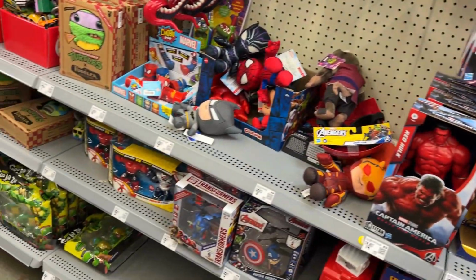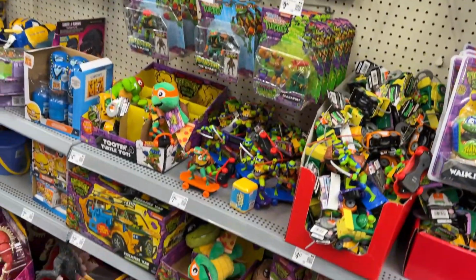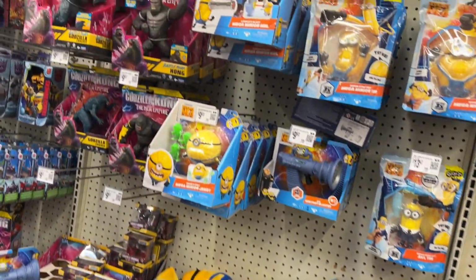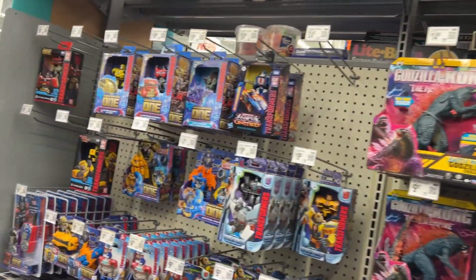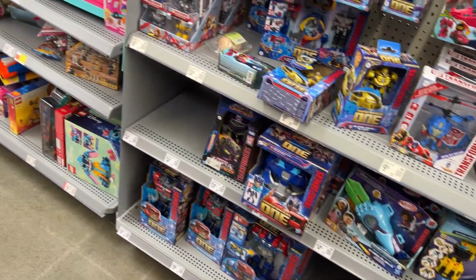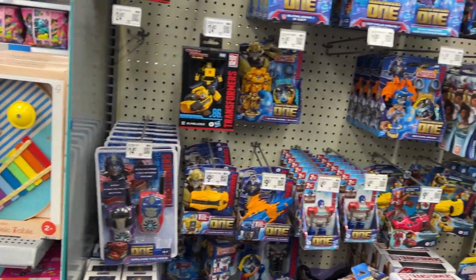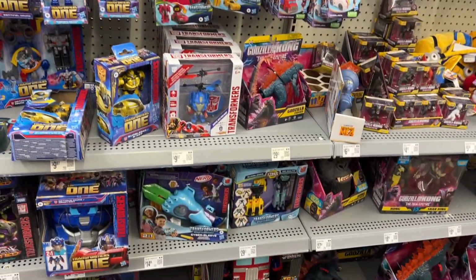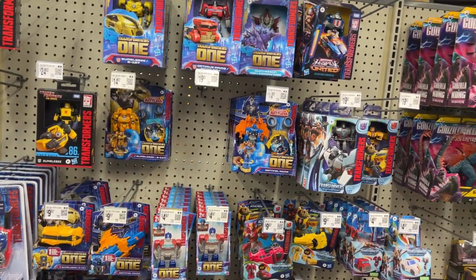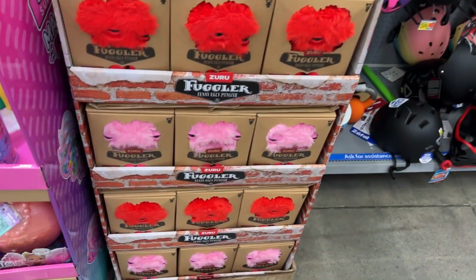What else we got? Daredevil plushie. No Retro Turtles. Tales of Ninja Turtles, Godzilla and Kong. And then our Transformers. Not a lot going on there either. We're going to go back down the aisle. We're going to check for video game stuff. See if we can dig out that Firefly somewhere. And then we'll check out diecast and collectors. Anything in any of that, you'll see it. If not, we're done.